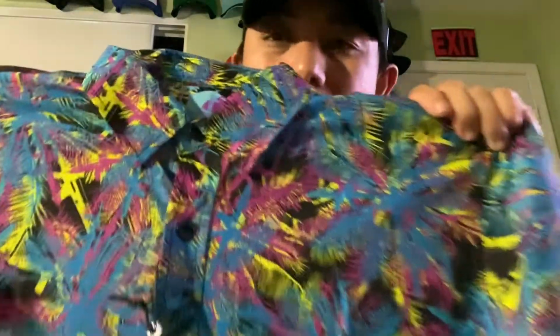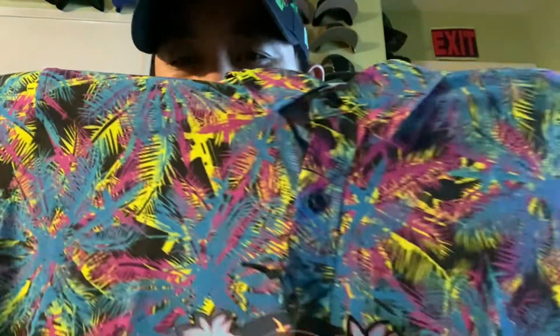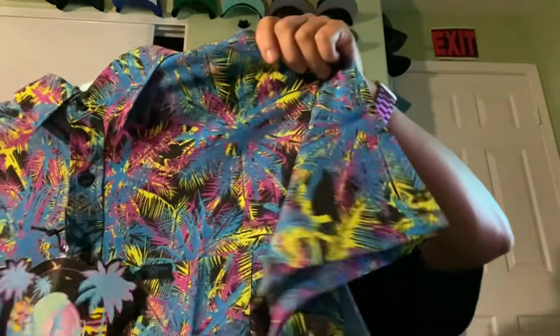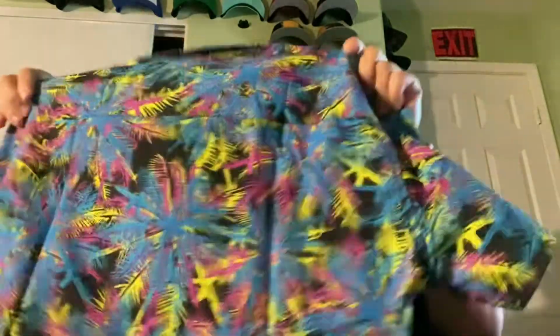So there it is, Supersonic Palm, they call it. It's got all these hypnotic palm trees. And if you look very closely, you can see the rifles in there, the guns. This is the shirt that caught my eye the most when I decided to purchase from Retro Rifle again.